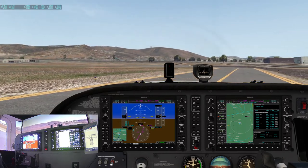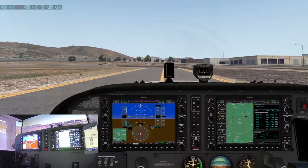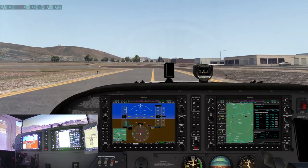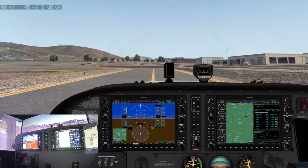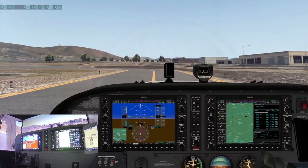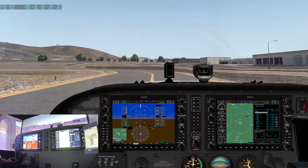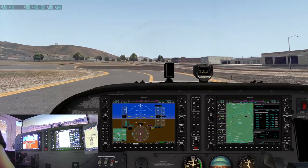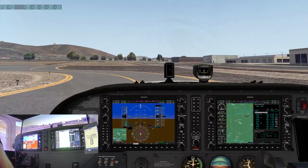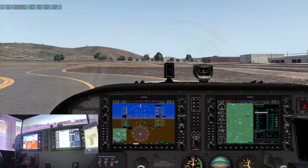El Monte Tower, helicopter 135 Mike Echo on the ramp just south of the tower, with lights in position to the south, information Whiskey. Number 135 Echo, El Monte Tower, departure from the ramp at your own risk. Have a good day. From the ramp at your own risk, 135 Mike Echo, thanks. San Luis Tower, Skyhawk 69 Mike Whiskey, 3 mile final, runway 29. November 9 Mike Whiskey, runway 29, clear to land. Clear to land, runway 29, 9 Mike Whiskey.